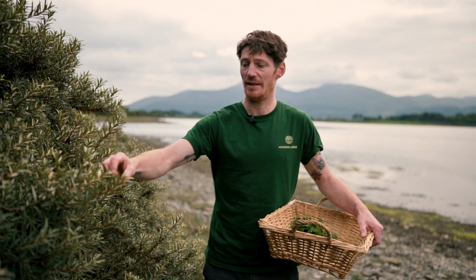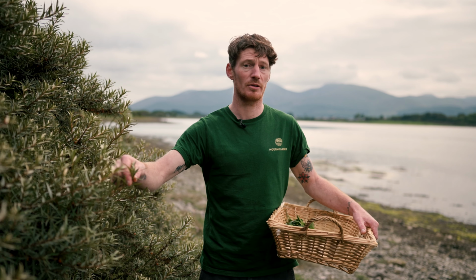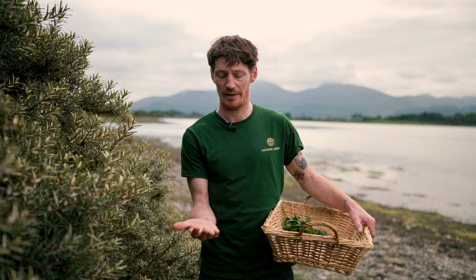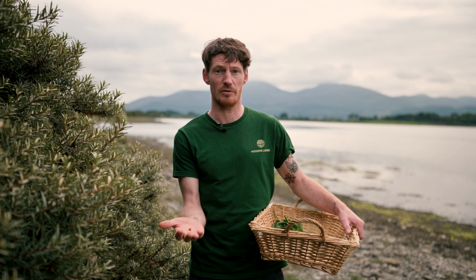But you can also use the wee leaves as well and just infuse them into hot water to make yourself a wee sea buckthorn tea. Really, really good. It also makes a really, really nice gin, so I would make a sea buckthorn fennel gin.